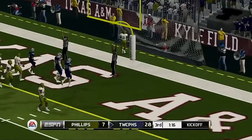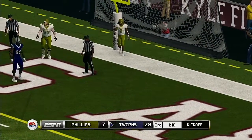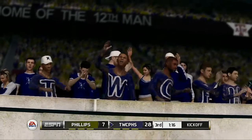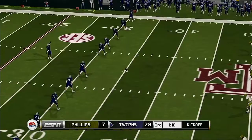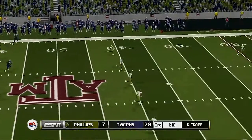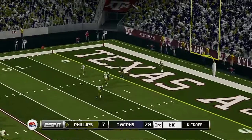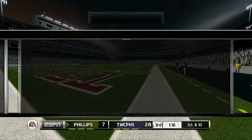The PAT. It was a five-play, 72-yard drive, and they put up 7 points. And the big plays that they had running the football were the keys to that drive. So the score now, 28-7. The kicker looks like he's ready to kick this one off. Nice kick, plenty of distance. And it goes into the end zone, down for a touchback.